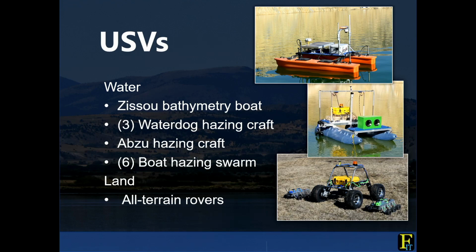And we have a number of other boats that we use for waterfowl hazing out at the Berkeley Pit, which you may have seen some information on last year. We've been working on a drone swarm, which is a little fleet of 6 boats that all kind of go out and work together. And we have some ground-based stuff to test things out because, as we know, there's a lot of ice on the water a lot of the year around here, so it's tough to test boats most of the time.